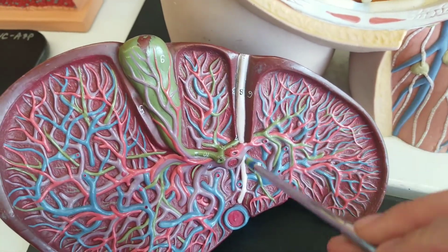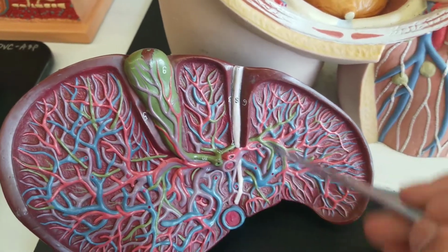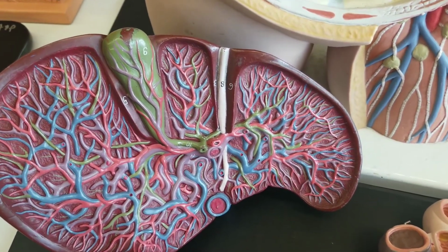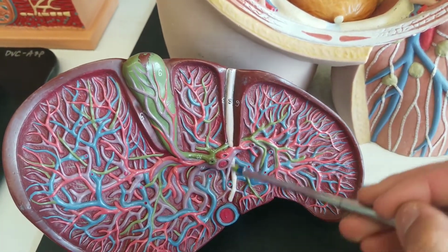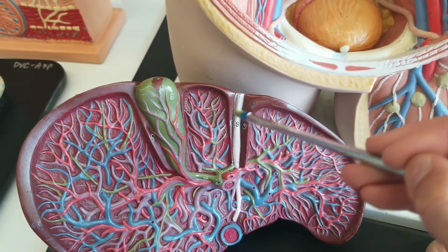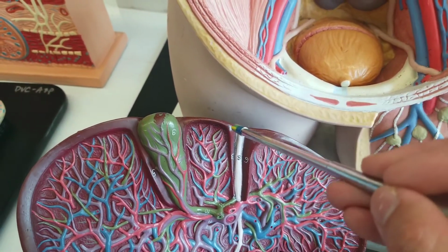It used to be a shunt to go straight from the umbilical vein to the inferior vena cava to bypass the liver, since your liver is not really functional as a fetus. So this used to be the ductus venosus. It's now the ligamentum venosum. And it does stick out. We don't have that model here, but it does stick out. That's called the round ligament, or ligamentum teres, and that used to be the umbilical vein.